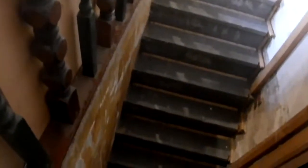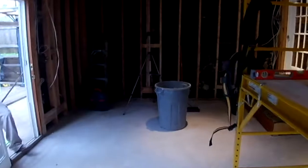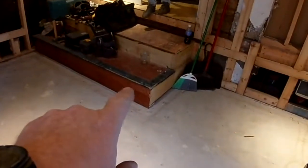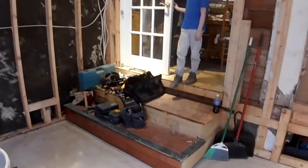All right, guys. I think that's going to be a wrap for day three. Got that all taken care of. Got the stairs all stripped off. Got the old wood off. Got the stairs cleaned. Got that little platform built. Okay, the only thing that's got to be done yet is to finish stripping that off. And that's pretty much the demo for the job in here.